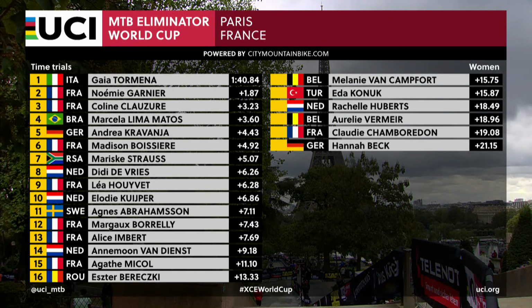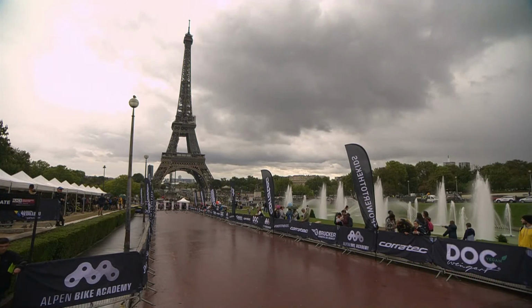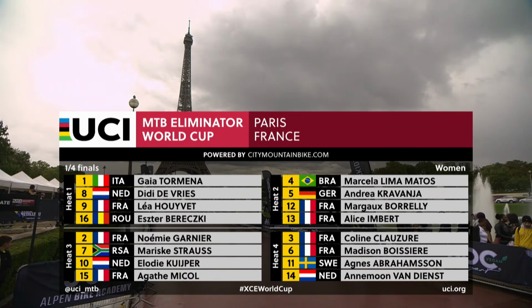It's very close indeed. And in our women's time trial, 16 riders going through into the Eliminator stage. That gives us our riders' numbers on the number board, with Tormena taking top spot. But the two French women, Naomi Garnier and Colleen Clogeot, right on her heels. Marcela Lima Matos is going to be looking to take away the top spot, move up through the standings. So we have 4 quarterfinals. 2 riders in each heat will go through into our semi-finals. Let's see who is going to lead that out.